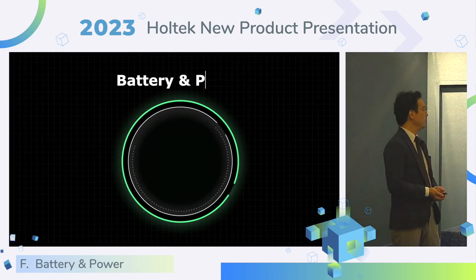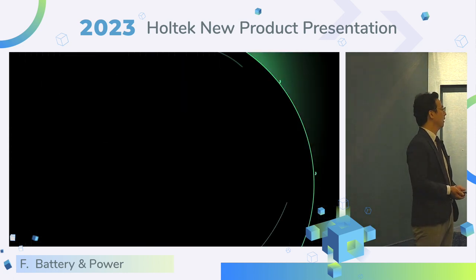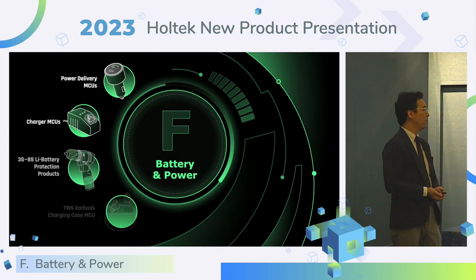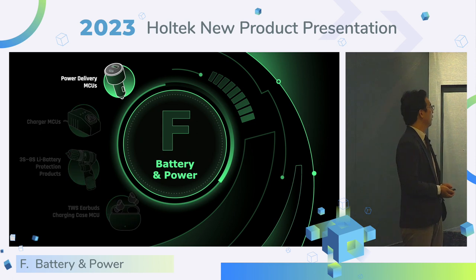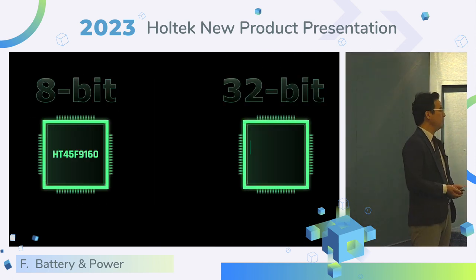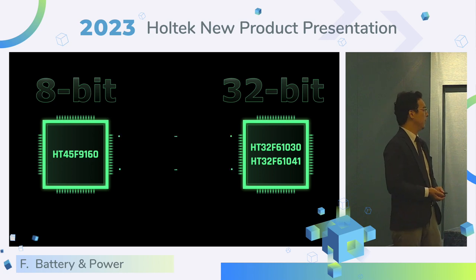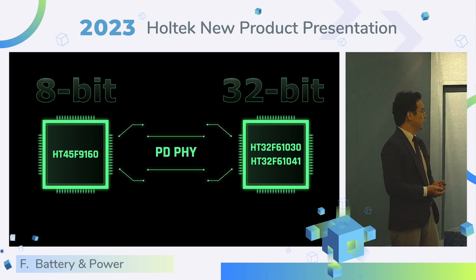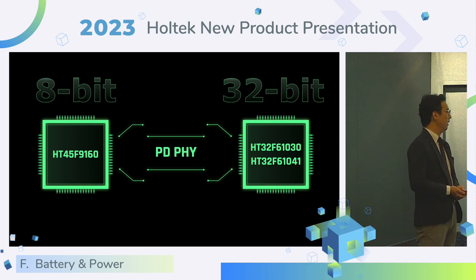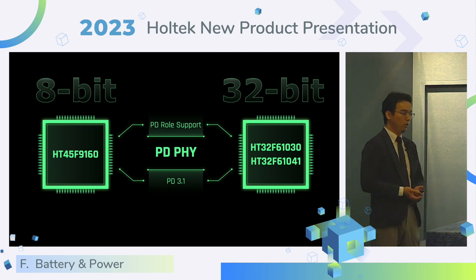Okay, coming up is the second category, battery and power. There are four groups of products in this category. Start from power delivery MCU. This year we have both 8-bit and 32-bit. And they can both be used as a transmitting terminal and a receiving terminal. And they also support the most updated PD 3.1 protocol.